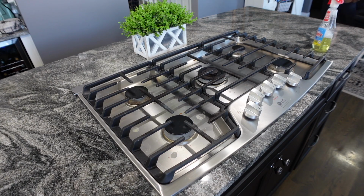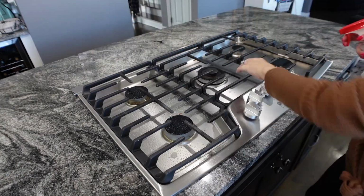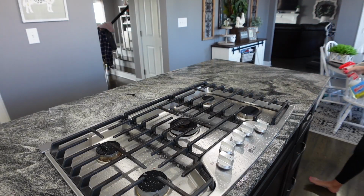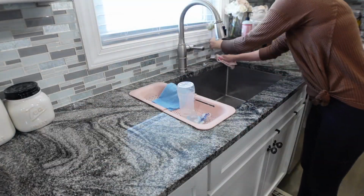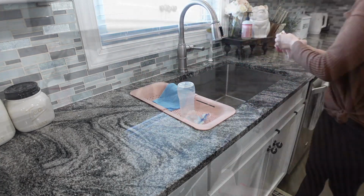So that is what I'm using, and I did go ahead and spray all the counters down and let it sit for about 10 minutes, which is technically what you're supposed to do if you're actually wanting to disinfect something. Usually most products will say they need to sit for like 5 to 10 minutes to do that. So I did spray everything down, let it sit for that 10 minutes, and then went back in and wiped it all down so that my countertops were being truly disinfected.